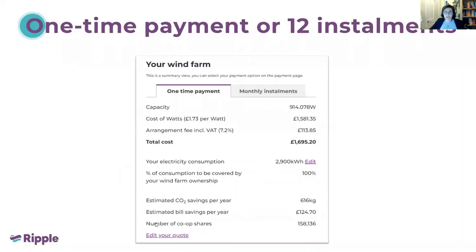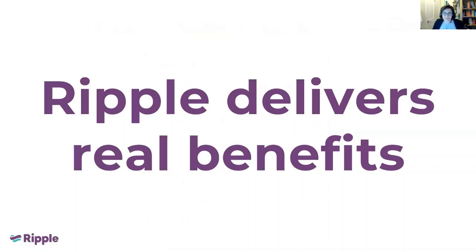And then once you've decided how much you want to own, you can decide, do you want to pay in a one-time payment or do you want to pay over 12 months? So click one-time payment or 12-month installments. There's a little bit lower arrangement fee if you pay in a single installment, but basically it's just really easy. So you just decide how you want to pay, and then you can complete the actual purchase in just a few minutes. We need your address, your name, and then we just set up the payments. It's very simple.